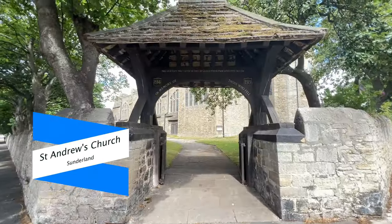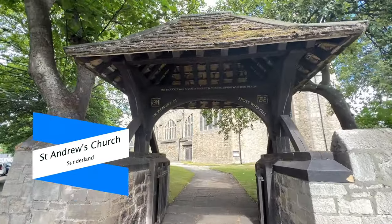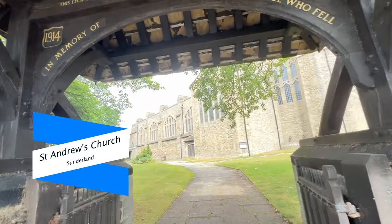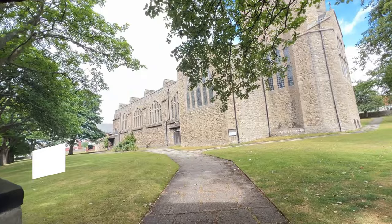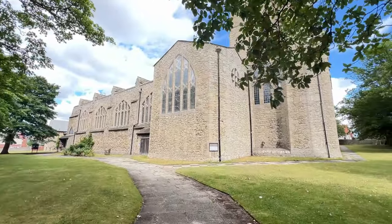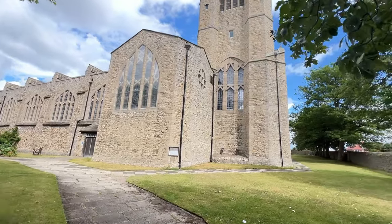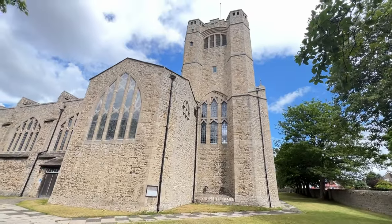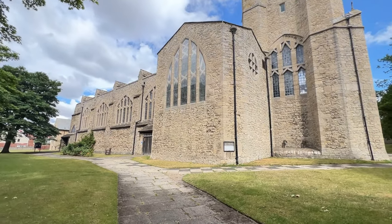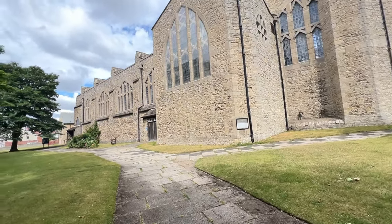So I'm going to show you another special church. I've already shown you St. Peter's Church, which is a very ancient church built in the 7th century in 674 AD. This church is St. Andrew's Church, and it was built in around 1907. And they have styled it on the olden architecture.